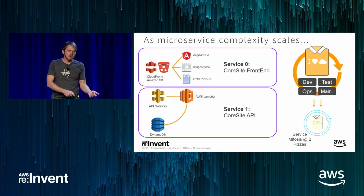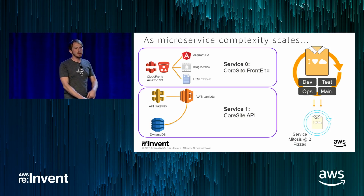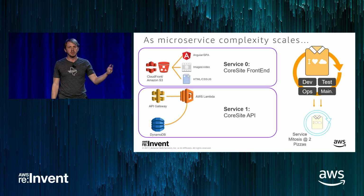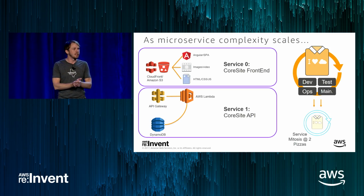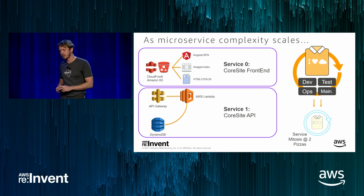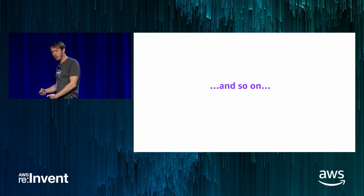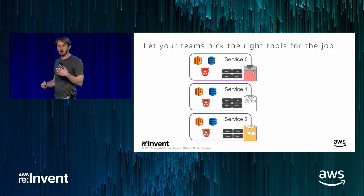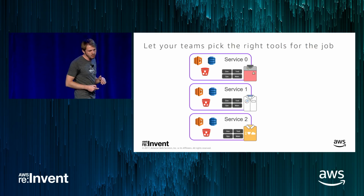Well, at Amazon, we have something called two pizzas. If you can't feed the team that's responsible for that microservice with two pizzas, you have to bifurcate that. That's the signal for you to start thinking about breaking off a piece of that into its own microservice. And so as things go on, as complexity continues to scale, we may have several teams at this point, several different microservices, several different individuals.